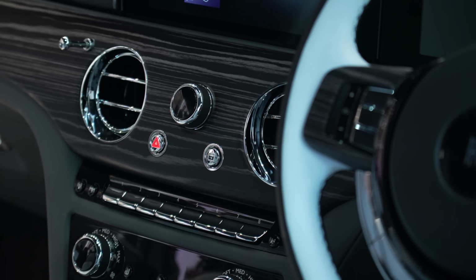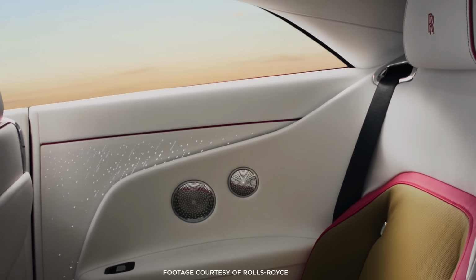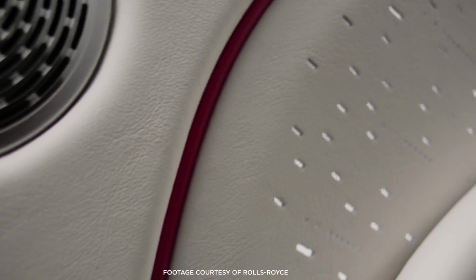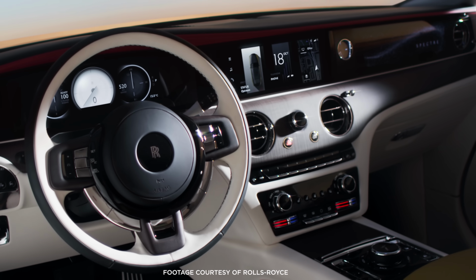The digi dash is slightly different, but all the controls, steering wheel, starlight roof lining. Don't they do starlight doors in this now? Yeah, this hasn't got that as an option, but in the door cars you can have the starlights in the doors as well. But yeah, it's your typical beautiful Rolls-Royce interior.